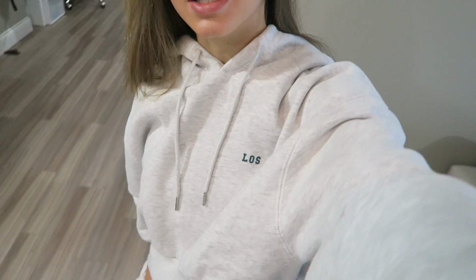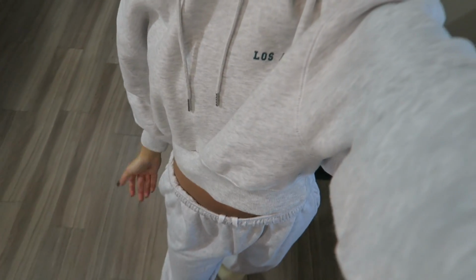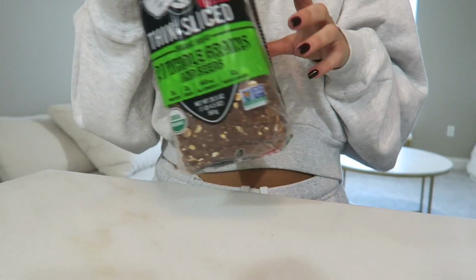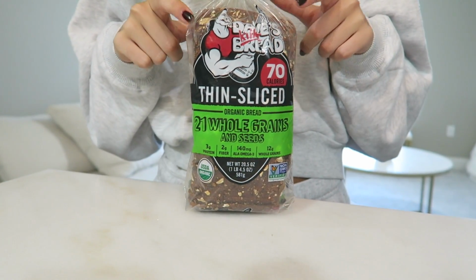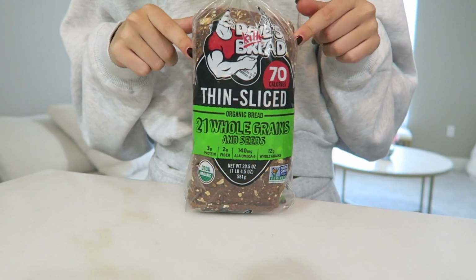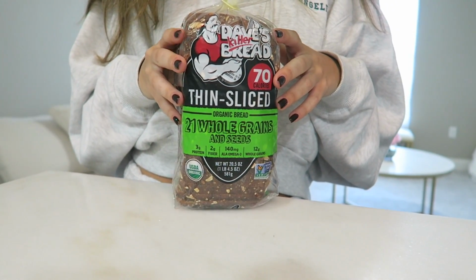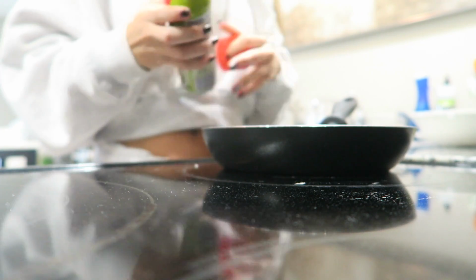Guys, this set is seriously the best thing that ever happened to me. I think I love it so much because I feel so chill in it, but still put together. Major key. We're gonna be toasting some bread. This is also the bread that I'm gonna use today. This is usually the one that I lean towards when I grocery shop. I know this is also the healthier bread, but I honestly prefer this over white bread. I'm gonna just make some scrambled eggs to put on top of my toast.